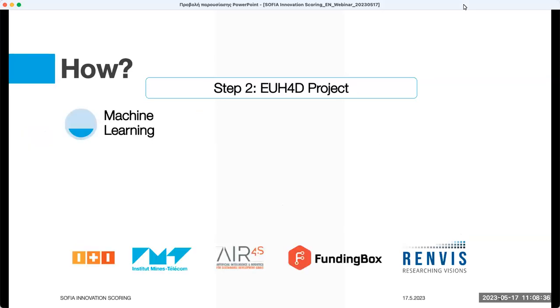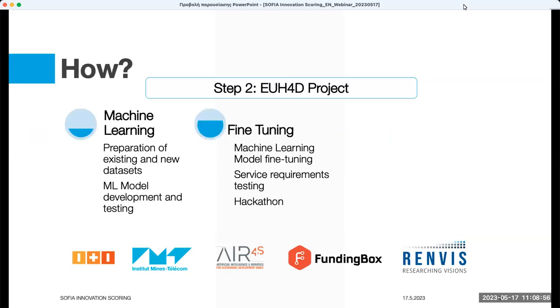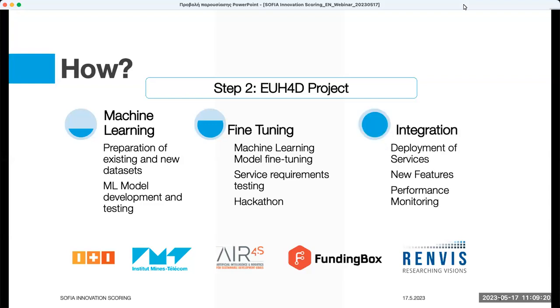The second step was to dive deeper into machine learning, and we wanted to prepare existing and new data sets so they can be used by machine learning models. We developed a methodology to apply these models and test them, and we then fine-tuned the models to match the specific use case, focusing on innovation. We also organized a hackathon to test all these machine learning abilities and transform them into service providers in SOFIA. We integrated the services, tested them, and moved on to present new features based on the data inside SOFIA, and we are then monitoring the performance.